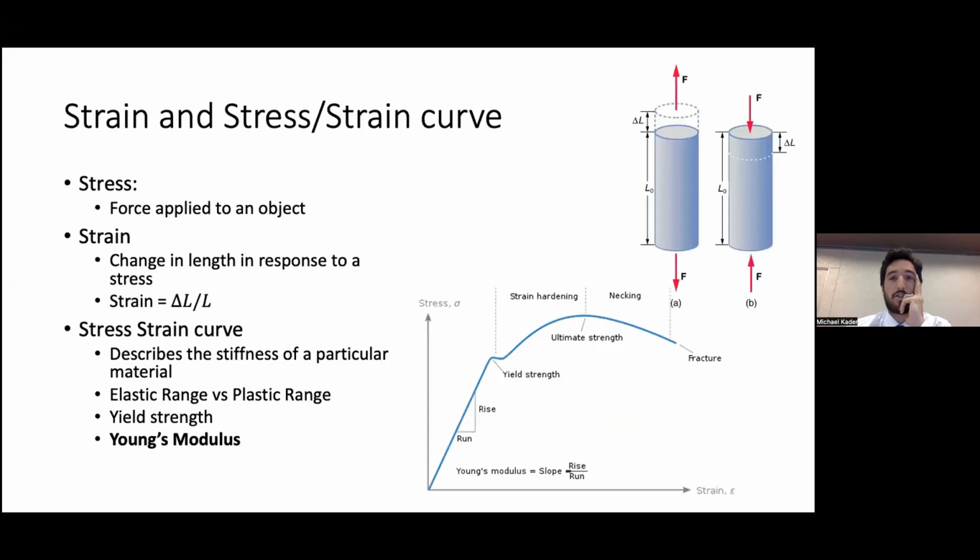So, strain and the stress-strain curve. Stress is just a force applied to an object. We talked about that already. Strain is the change in length in response to a stress. So you have a compressive force here causing the cylinder to become shorter, or tension forces causing the cylinder to become longer. But what we're going to be focused on is the bending stress on a rod.